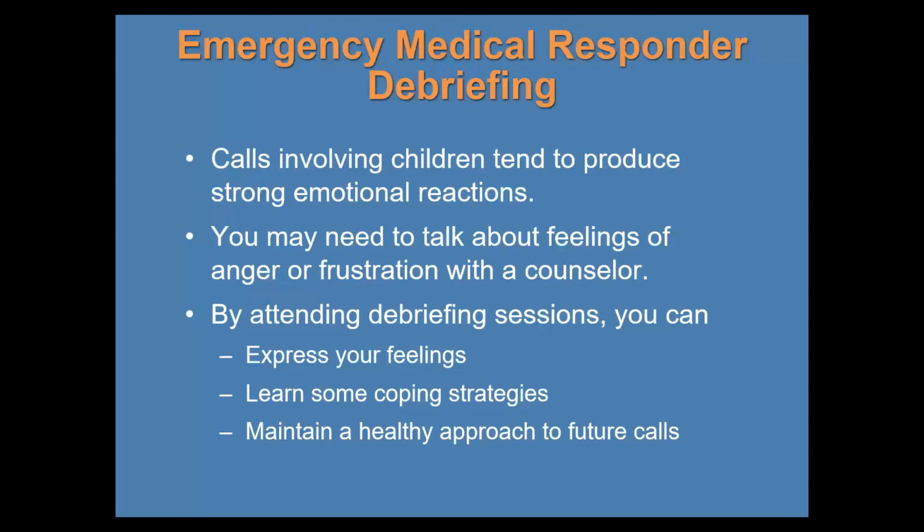So talking about debriefings, we mentioned this before with traumatic situations where we may need to be concerned about our mental health. And this is definitely one of those we encounter when we encounter children of any age. It can be very emotional.